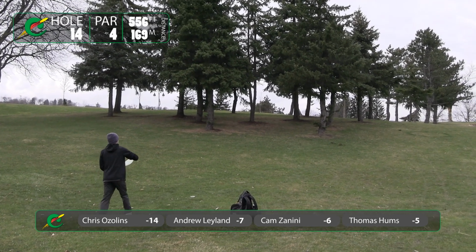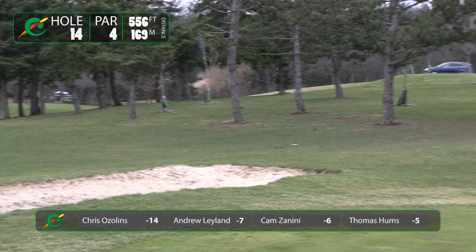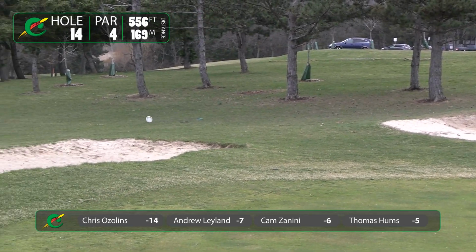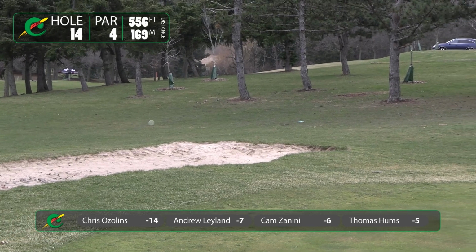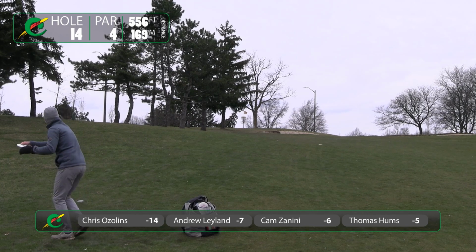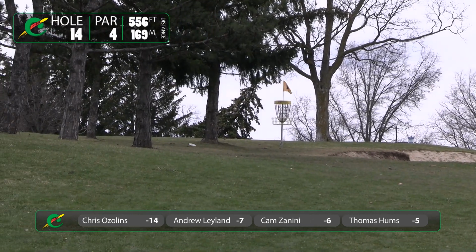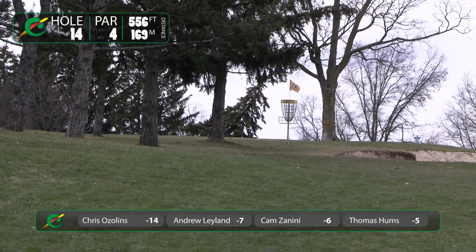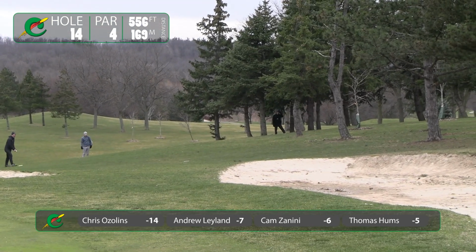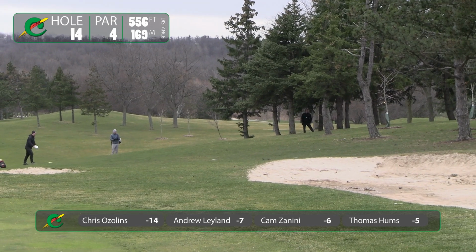So Cam, except for Thomas who hit a tree, was the shortest of the bunch, which is still a mash, but it's a tough upshot because the bunker is blocking. Oh no! Don't go too far. That's not the worst. The bunker really blocks the hyzers dropping in, so you can't really play out wide. So you have to kind of take what Leyland's doing here and try to go under the branches. Yeah, and it looks like a bit of a left to right wind too. If you play over top of that bunker and you get it more on hyzer, you risk that wind just kind of slamming you down into the bunker.